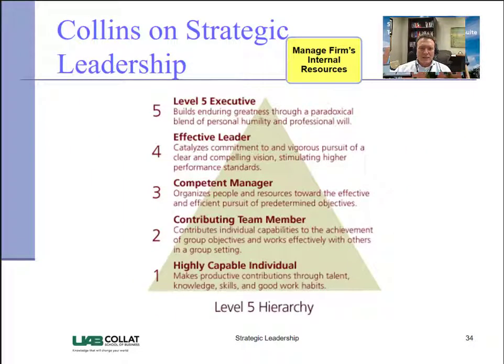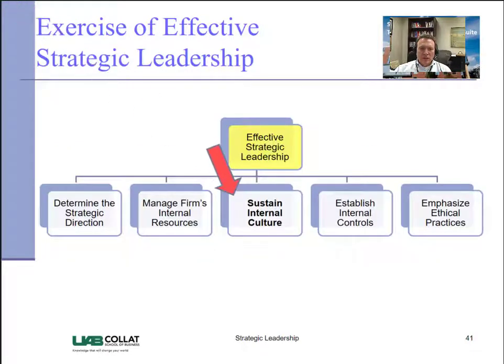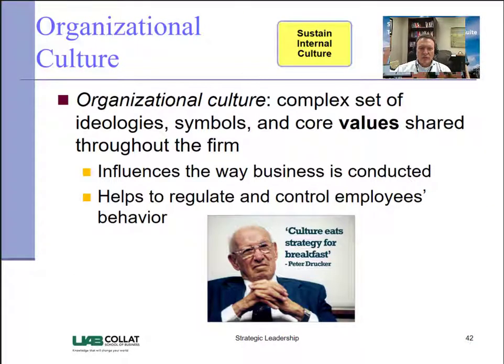Here's the important slide, level 5 executive. Look, there are a lot of levels below that that still are perfectly good people, but it takes a very, very unique set of traits and characteristics to make you a level 5 executive. Strategic leader does have to look at the culture. This goes to the values that we talked about.